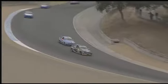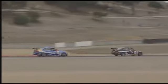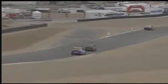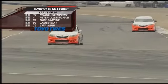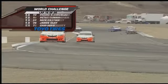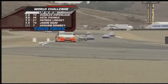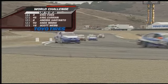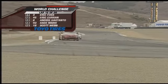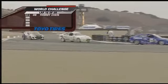He did. Boy, another nice pass, this time on Nick Isayan. And that was just absolutely getting that black Gear Wrench BMW to hook up beautifully off that turn. Got the drive as Nick bobbled a little bit, and he was through once again. So we are just past halfway in this final round of the Touring Car Championship here at Mazda Raceway, Laguna Seca. It's a war.